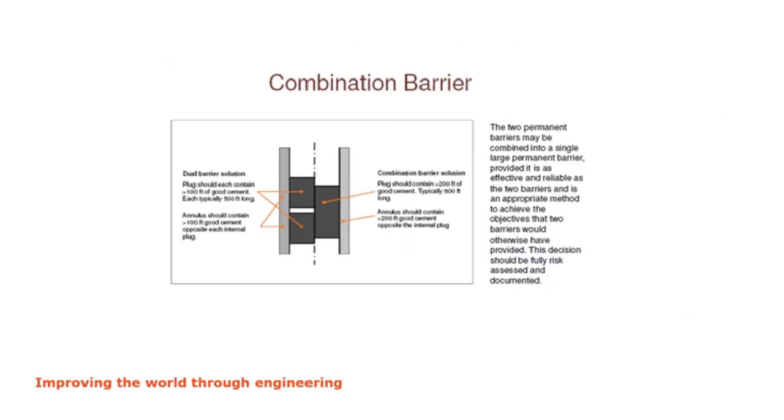So, combination barrier. If you're going to be putting two barriers in, there's no need to put two distinct 500 foot plugs in there. You can do a combination barrier of 800 foot and ensure that you've got 200 foot of good cement, and we call that a combination barrier. And of course, you need that 200 foot of good cement alongside the annulus at the same position where the plug is set, at the same depth. So you can be combined into a combination barrier of 800 foot plug.